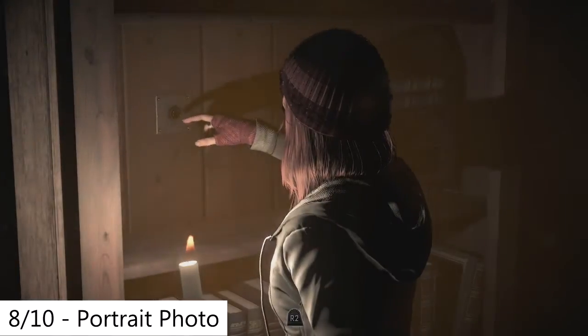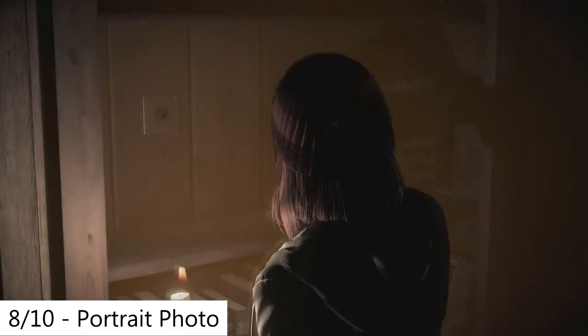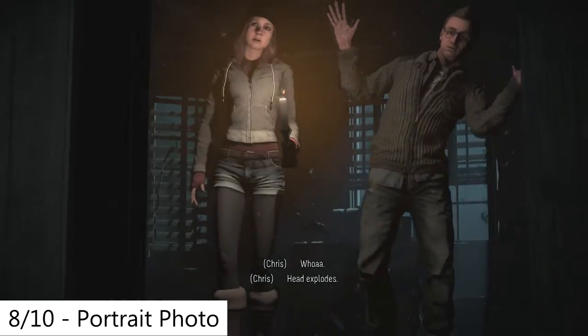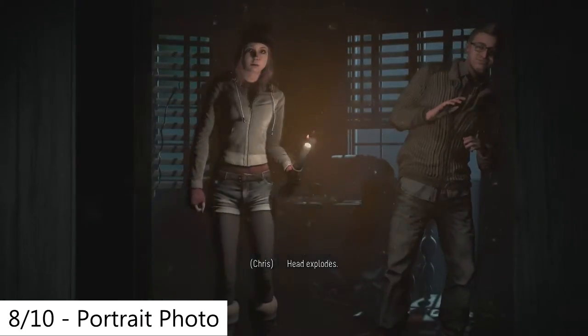Yeah. From there, you'll just go into the library. I cut out all the cutscenes that were there until I was opening up the passageway. And then Chris is going to take over, and we'll get the next few as him.